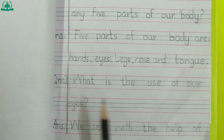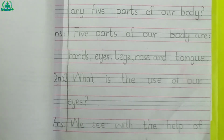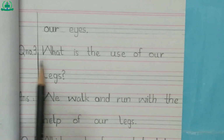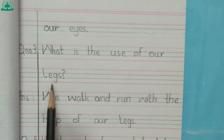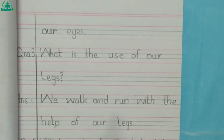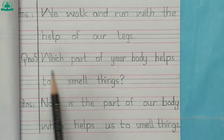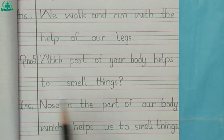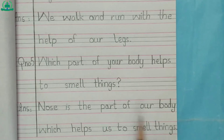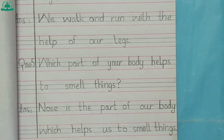Question number 2. What is the use of our eyes, question mark. Answer is we see with the help of our eyes, full stop. Question number 3. What is the use of our legs? Question mark. Answer is we walk and run with the help of our legs, full stop. Question number 5. Which part of your body helps to smell things? Question mark. Answer is nose is the part of our body which helps us to smell things, full stop.